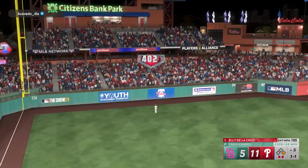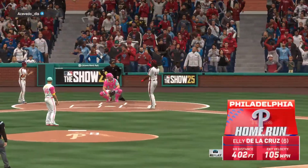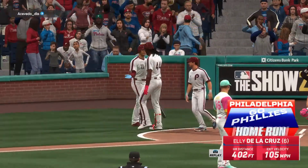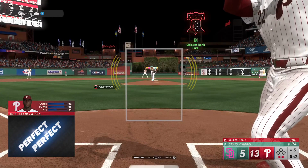Can't forget it. 3 jonrones tiene ese animal. And he's gone yard again. That's his 3rd home run of the game. And they boost their lead. It's 13-5.